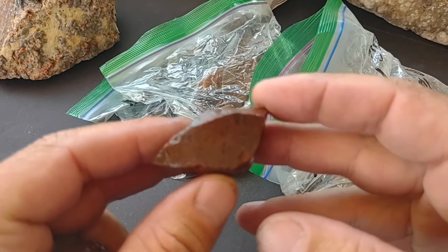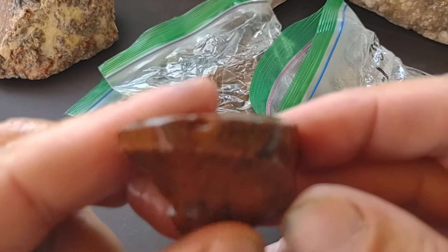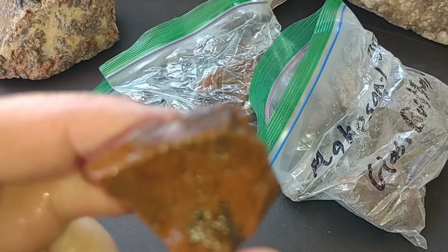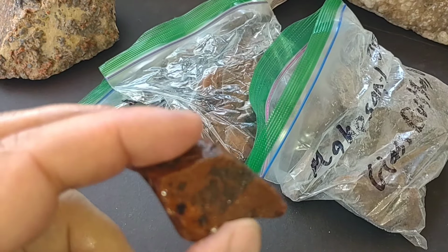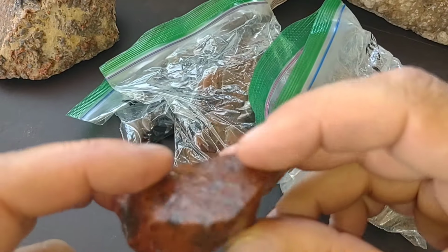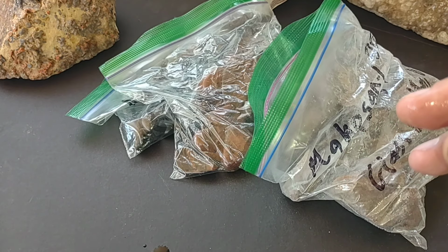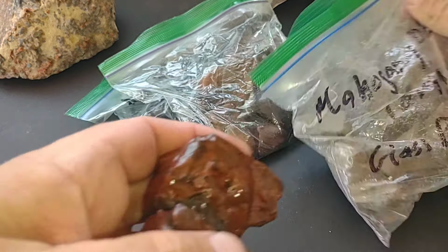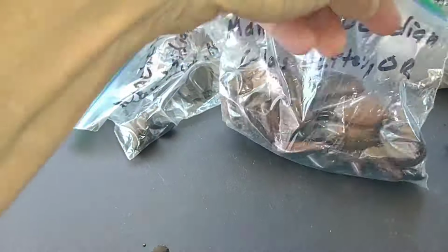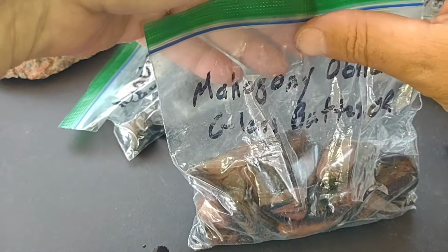Alright. My light sucks here. Alright, let's make sure a little better. These little windows. Very cool. Alright, let's set that over here. Mahogany obsidian from Glass Butte, Oregon.